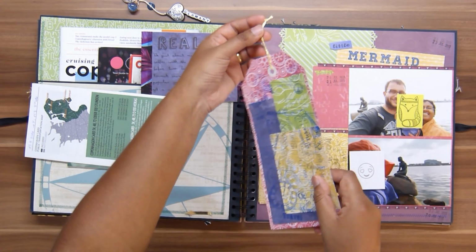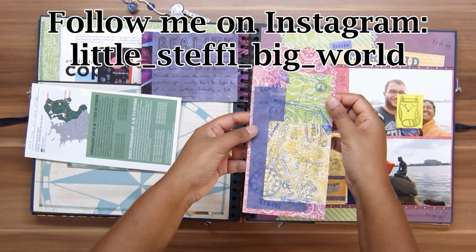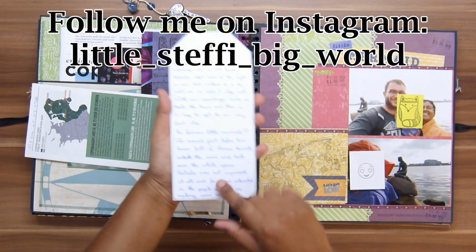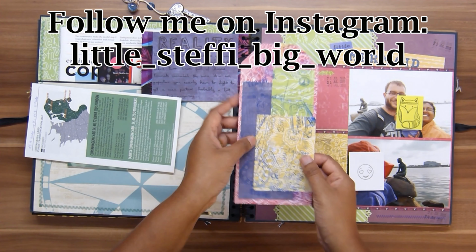So I did a very, very big card, lots of stamping, and just a little bit going crazy here. And on the back I've got my journaling. Instead of journaling on my layout, it's on this tag here.